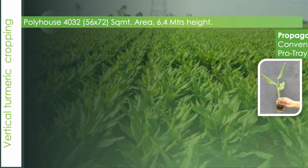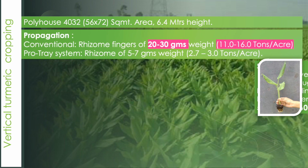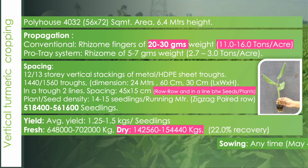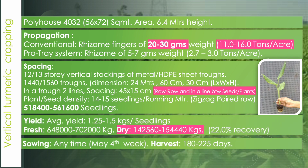Vertical farming basically is a protected multi-layer farming system. Unlike the previous slide, where grow bags are used and turmeric farming is done in a single layer, here metallic troughs are used and turmeric is cultivated in multiple layers.